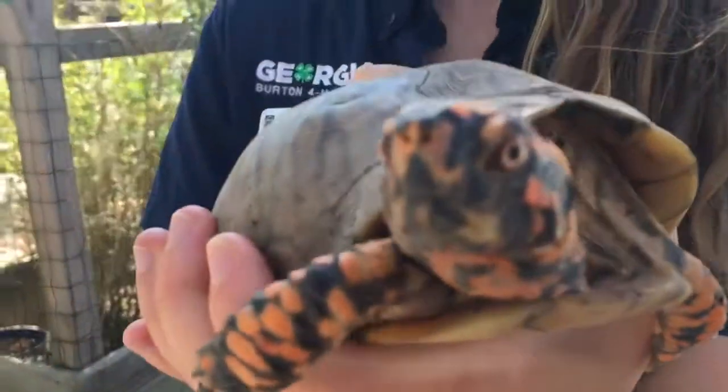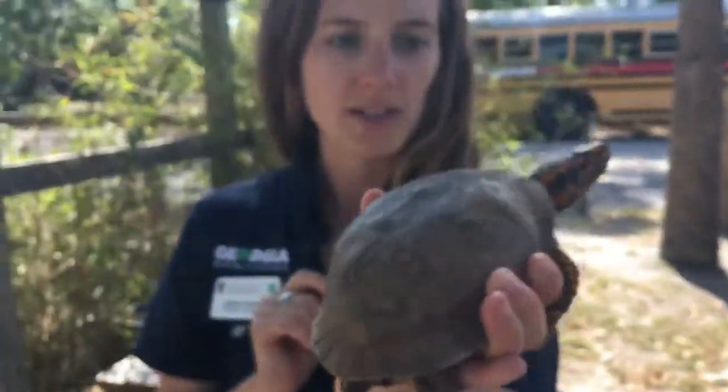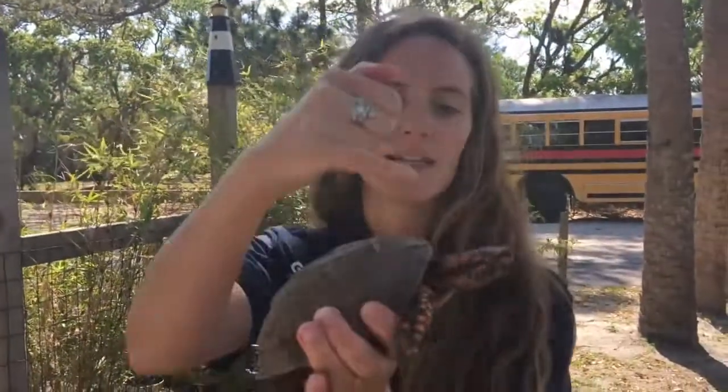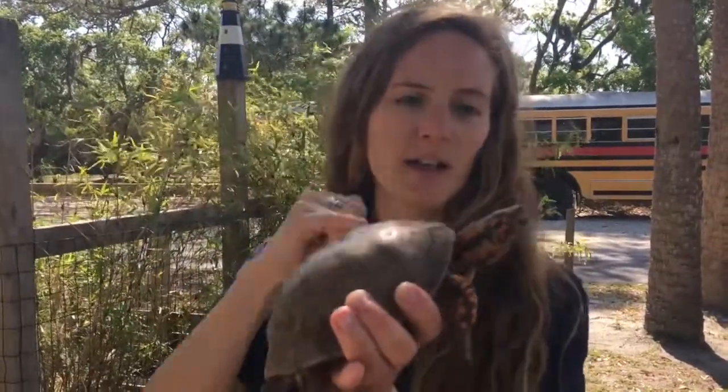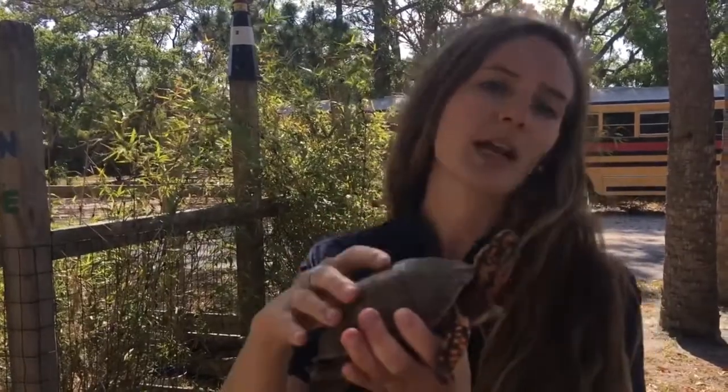Let's meet our third animal ambassador. This is Shoebox. He is a male eastern box turtle. Looking at Shoebox, you can tell that he's a male from his characteristics. He's got an orange skin coloration, as well as orange eyes. Females have more yellowish and brownish skin tone and eye colors.